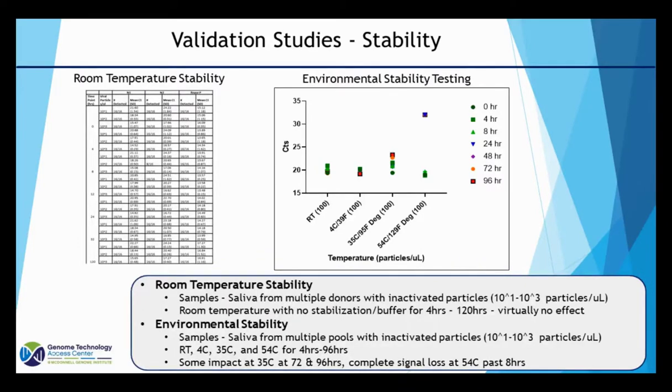So the first test that we did, which is represented in the table on the left, and I apologize, the numbers are a little small and hard to read, but I'll summarize the result. We did a room temperature stability test. We did 3 different levels of particle spike-ins with multiple donors, similarly inactivated particles from 10 to the 1 to 10 to the 3 particles per microliter. We held the samples at room temperature with no stabilization buffer of any kind. This is just saliva with particles in it.